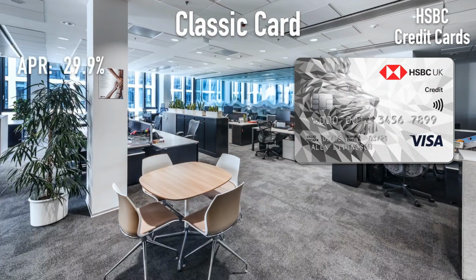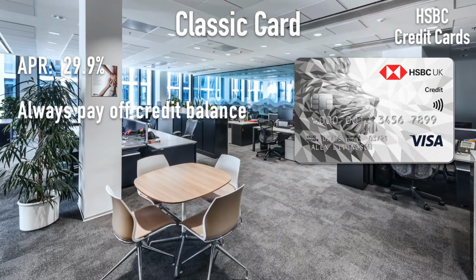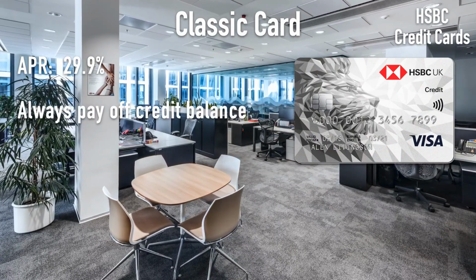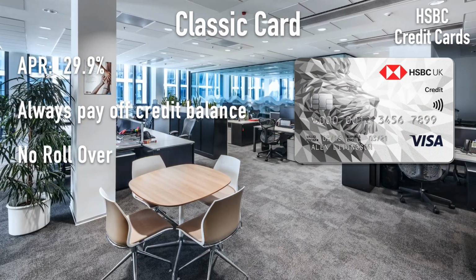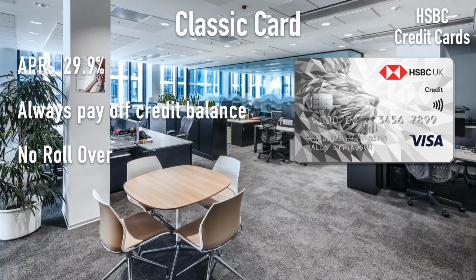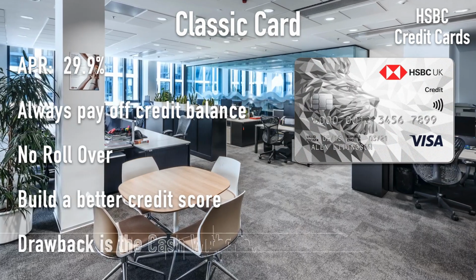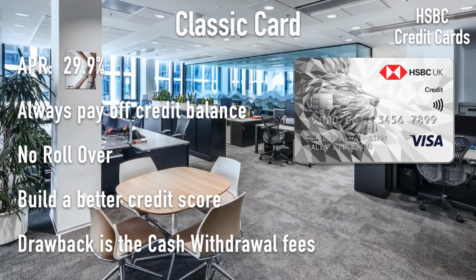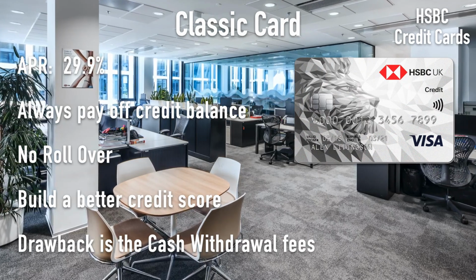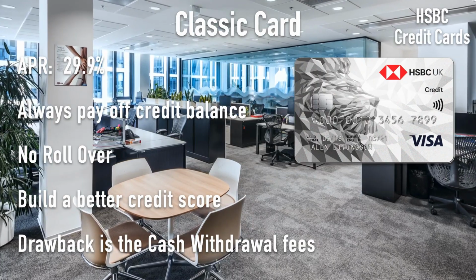The APR for the Classic Credit Card comes down to 29.9%. Now normally I already advise to always pay off your full credit balance at the end of the month and not let any amount roll over, but with an APR of 29.9%, this is definitely the way to go. Since it's a free credit card that allows you to build a better credit score, there isn't much to complain about other than that you have to pay a cash withdrawal fee. If you're looking to advance to a better HSBC credit card but you can't because of a bad credit score, then this is a good card for that.